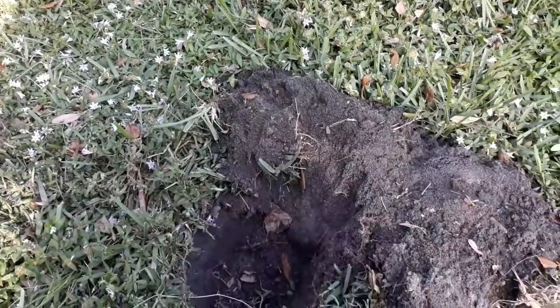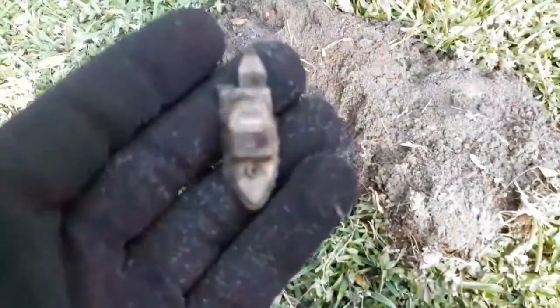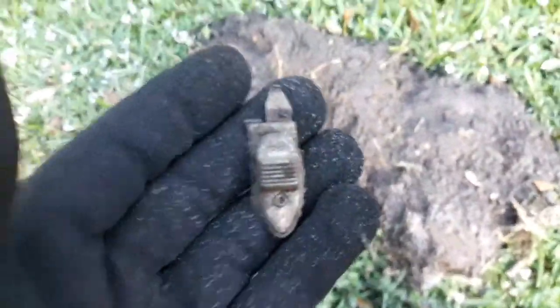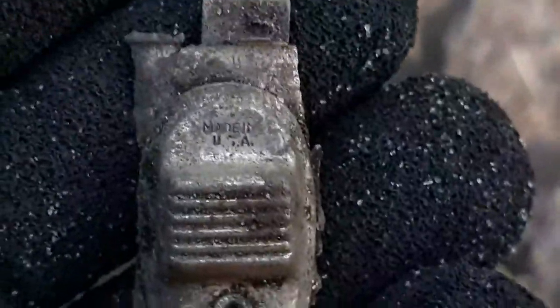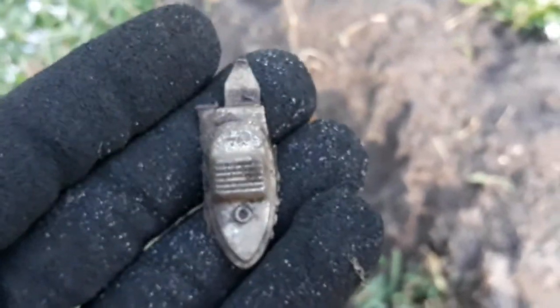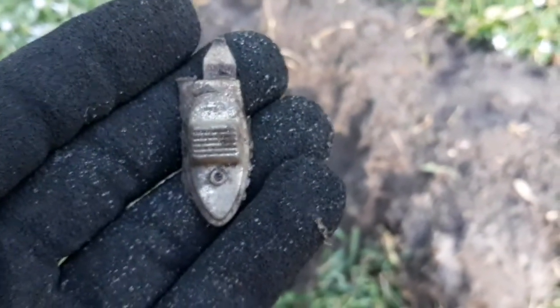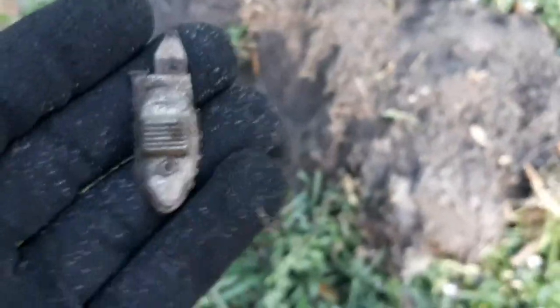Okay, guys, so the next target's out of the hole. And there it is. I'm sure you'll all know what this is by looking at it. It says on the top up here, made in the USA. Got that little tab sticking out on it. I think that's going to be the on and off switch from a flashlight. We'll see you on the next target.